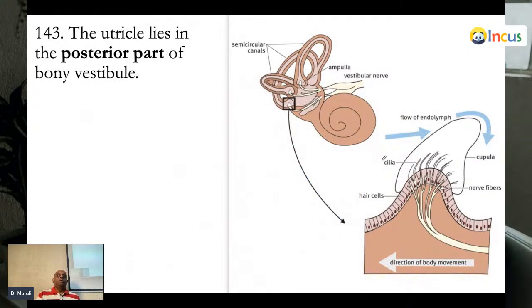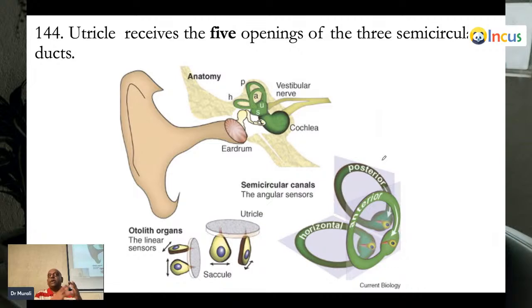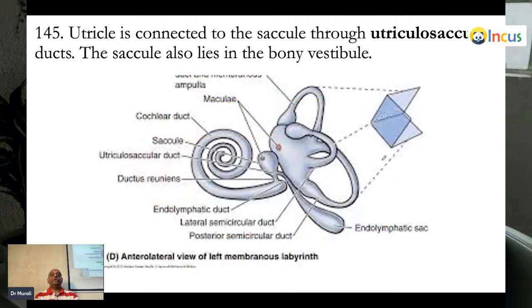So now, where is the utricle in this bony vestibule? It is along the posterior part of the bony vestibule. That's a point you need to appreciate. Then what is utricle doing? Utricle is a part of the membranous labyrinth. So utricle is receiving all these 5 openings of these 3 semicircular canals. So that is the reason the semicircular canals will be giving information by their movement to the utricle. So utricle is connected to the saccule through the utriculo-saccular duct. You are able to see the utriculo-saccular duct, and the saccule also lies in the bony vestibule. That's what you need to remember.